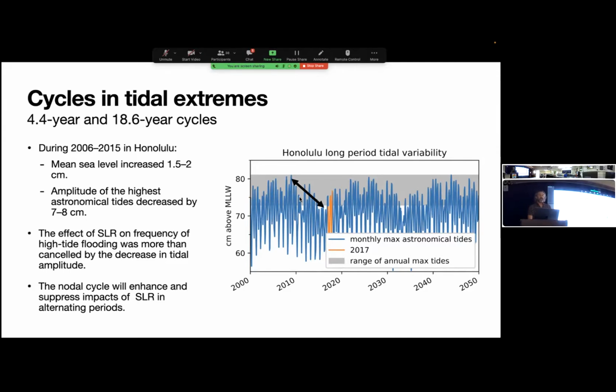The main takeaway for me is how large these changes are. They're not negligible, and in fact, they are as large as current sea level rise, if not larger. Here, the amplitude of the largest tides decreased something like 7-8 centimeters from 2006 to 2015, but the mean sea level during that time only increased by a couple of centimeters. So this more than canceled out the impact of sea level rise during that period on the frequency of high tide flooding. But of course, this is an oscillation, so it goes both ways. Sometimes it cancels out sea level rise, and sometimes it adds on. So this creates, as you'll see, some inflection points in the impacts going forward into the 21st century.